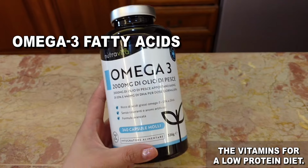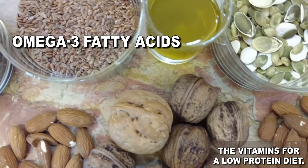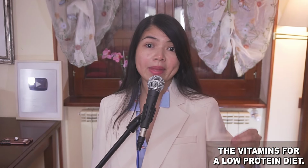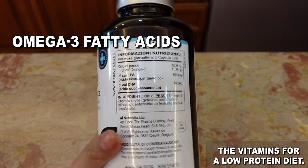Same for omega-3s. These fatty acids are essential and you can risk a deficiency when following a plant-based diet. In fact, while there are many plant-based foods that contain omega-3s, including walnuts, flax seeds, chia seeds, and more, this is not the same omega-3s you will get from animal-based foods. It needs to be converted by the body, and this is not an efficient process. So, just like for the vitamins of the B group, you will want to supplement omega-3s when starting a plant-based diet.